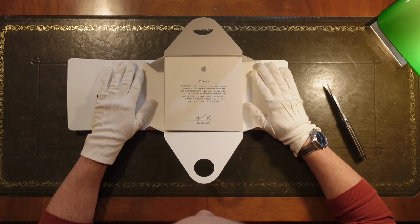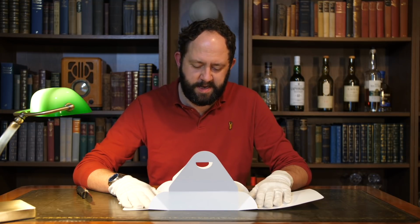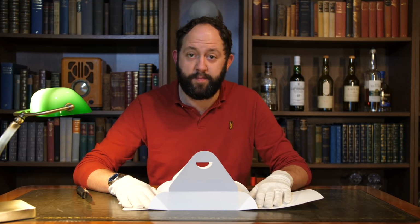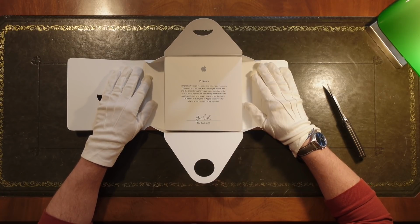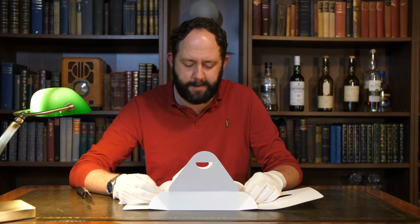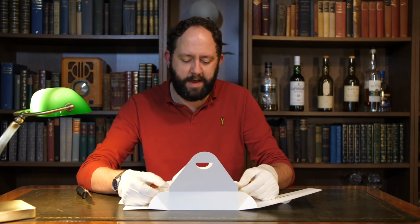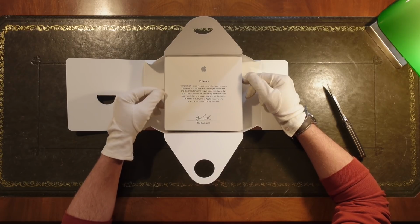10 years. Congratulations on reaching this milestone moment. The work you've done, the challenges you've met, and breakthroughs that you've made possible. They all add up to a profound and lasting contribution to Apple's mission to change the world for the better. On behalf of everyone at Apple, thank you for all you bring to our journey together.